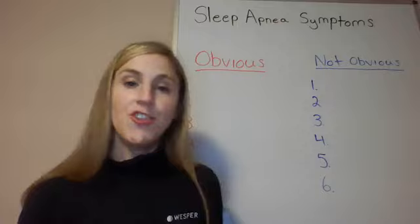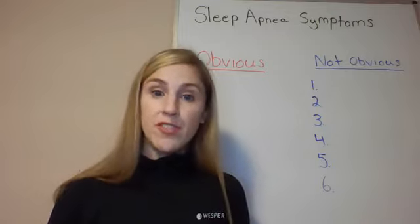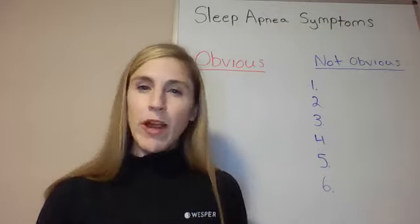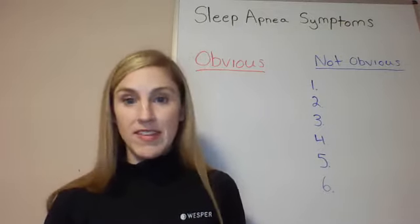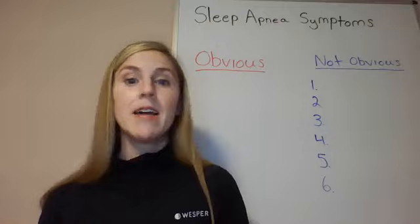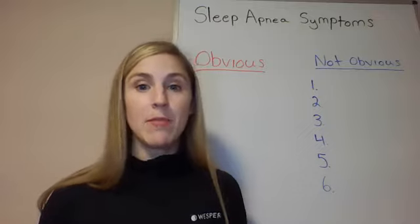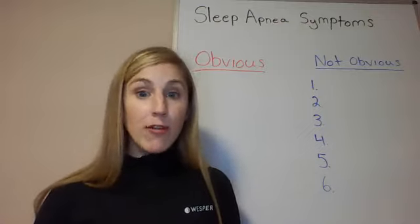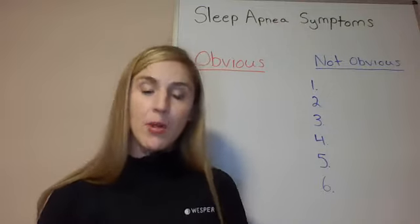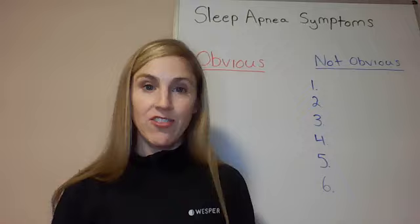So there's two primary types of sleep apnea. There is obstructive sleep apnea, which is by far the most common type of sleep apnea, and there's central sleep apnea, which is not super rare, but we don't see it as much as we see obstructive sleep apnea. To give you a general overview, if you have sleep apnea, whether it's obstructive or central, you stop breathing periodically throughout the night while you're asleep. And if you do this enough times, your oxygen levels will drop and you'll go into a state of low oxygen called hypoxia, and that's very detrimental to your health.